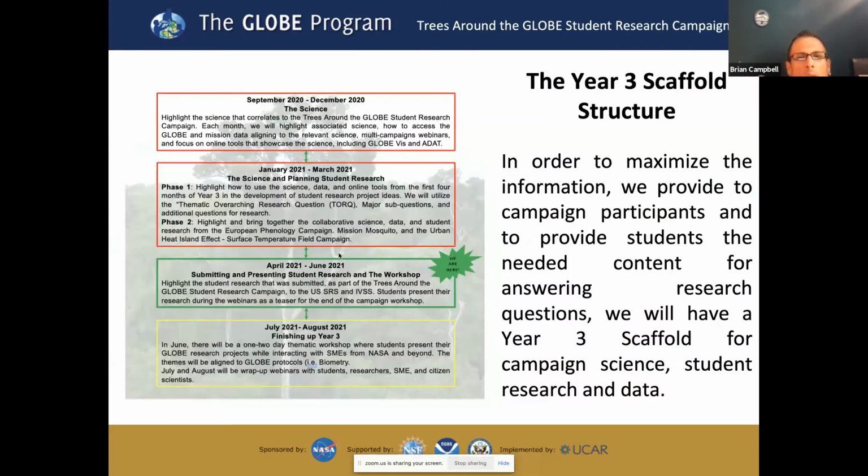So as you know, we're running this year with this scaffold structure, and we're currently in this phase 3, submitting and presenting student research and the workshop. So what we're going to do today is, we talked about what the students have submitted. We had the workshop last month.